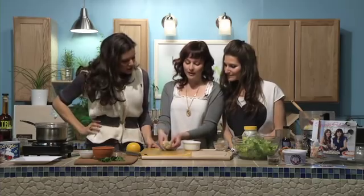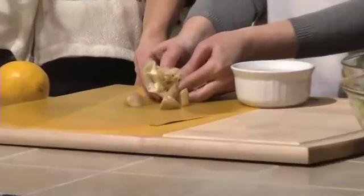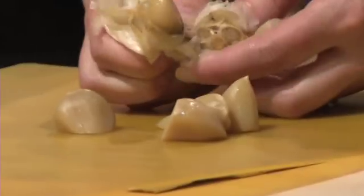And so instead, what we do is we roast the garlic. We slice off the bottom of the bulb. Then you get these little segments that you can literally just squeeze right out of there. Looks amazing. How much garlic do you like? Are you a garlic fan? I'm a fan.